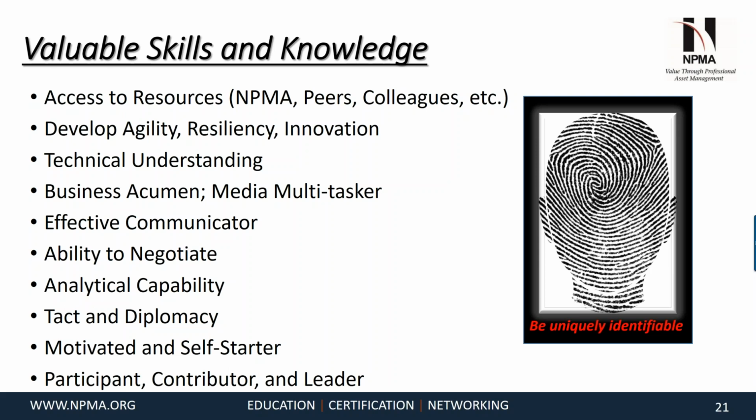Ability to negotiate. There's somewhere in the middle of a dispute or a negotiation that needs to be recognized, commonly referred to as what? Agree to disagree. Analytical capability. Analyze. Look at a situation or condition from several perspectives, not just one. Don't be myopic. Don't be objective. Be subjective and make an informed decision. And do so with tact and diplomacy.